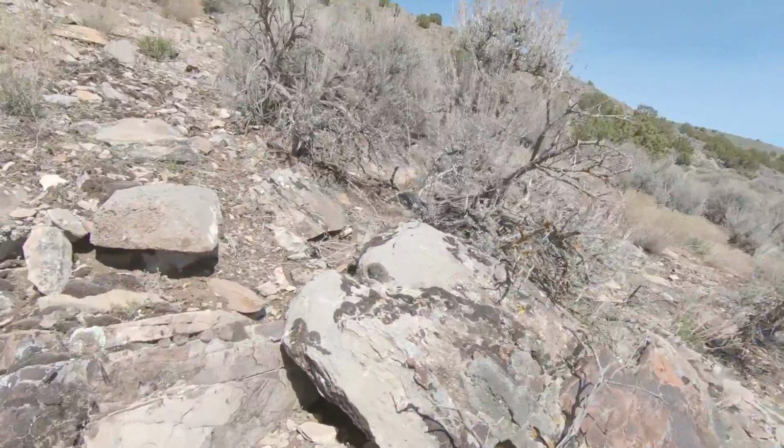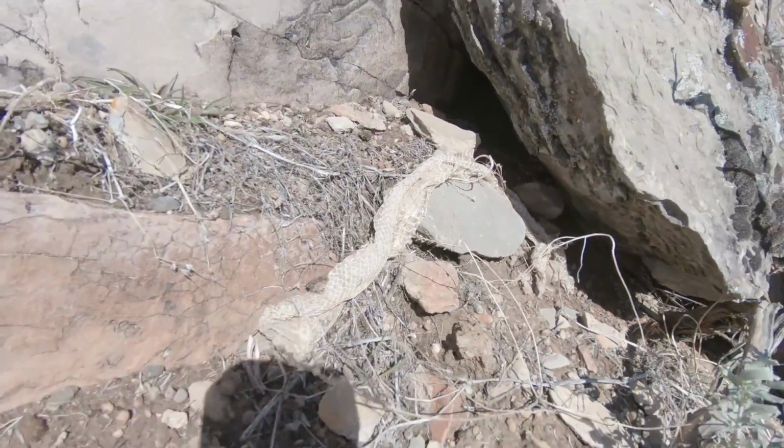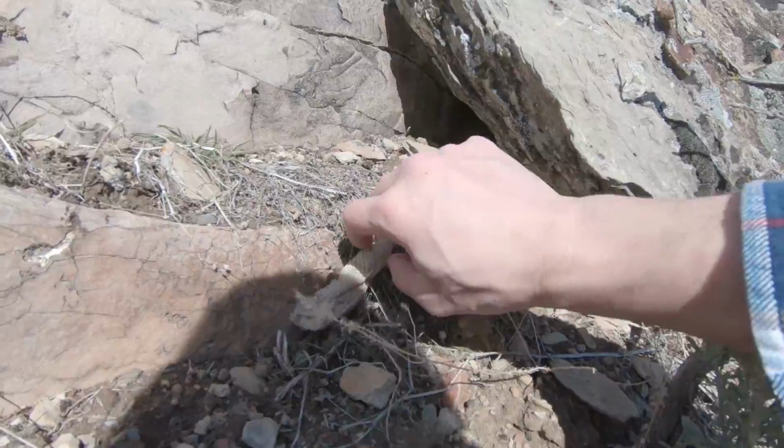Alright, here's one of the best signs that I've seen so far. The shed of a Great Basin. I'm going to carefully look up under the rock. I don't know if you can see, but I can see that there are no snakes around. I'll reach down and grab it.